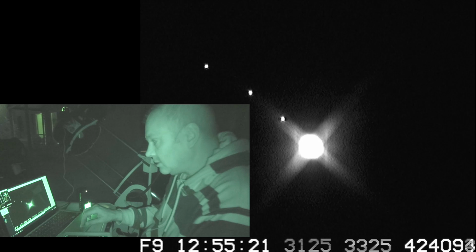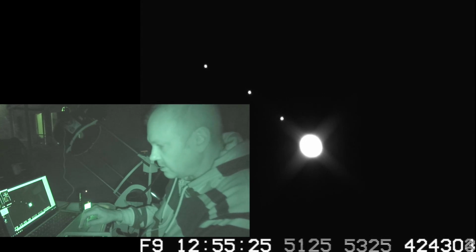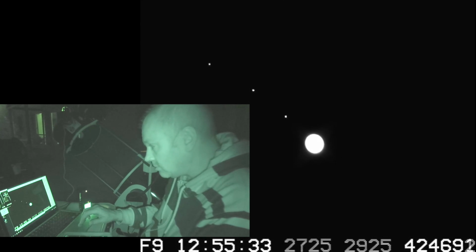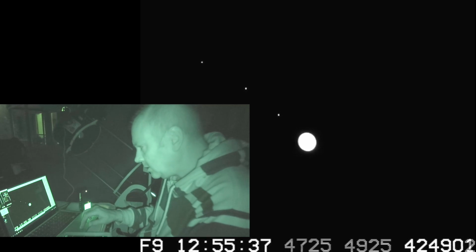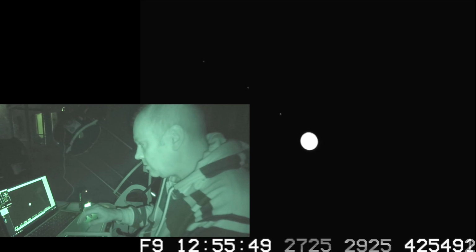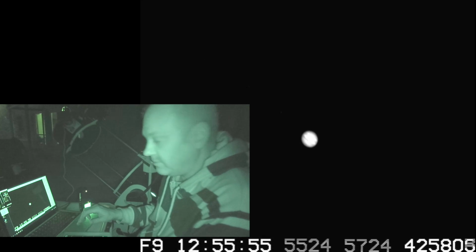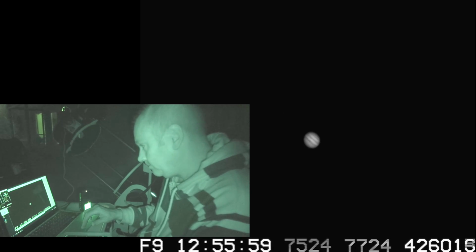While we're here, let's have a look at Jupiter itself. Let's see if we can see some detail. Bringing the exposure down a bit. That's 1/120th of a second. That's a 250th, 500th, 1000th. See, we have to bring exposure so far down that the moons will be invisible, but we'll be able to see some detail on Jupiter.